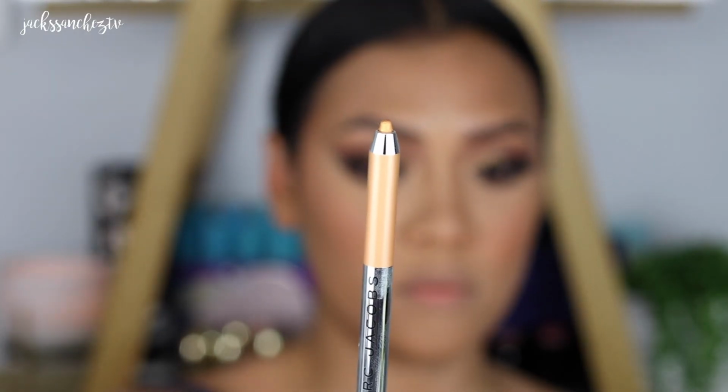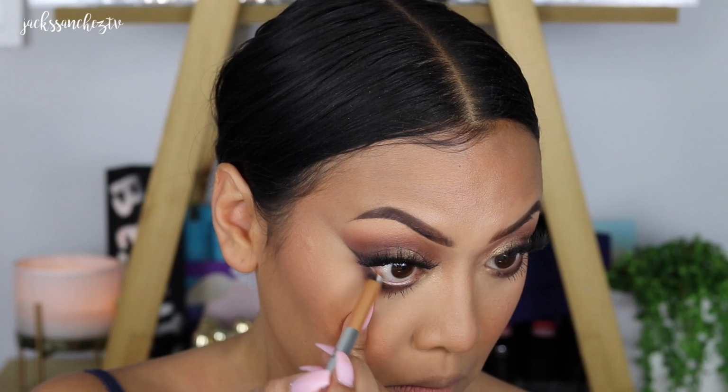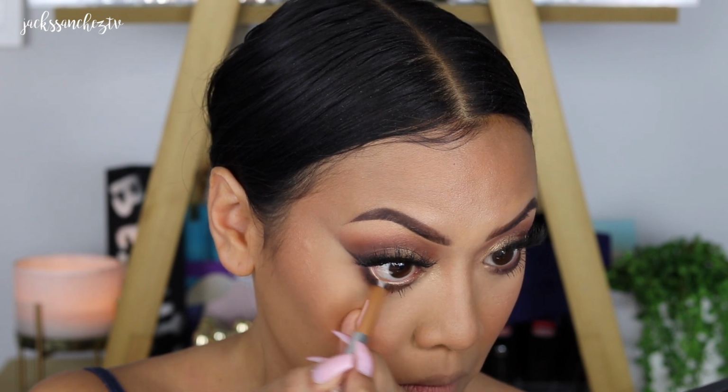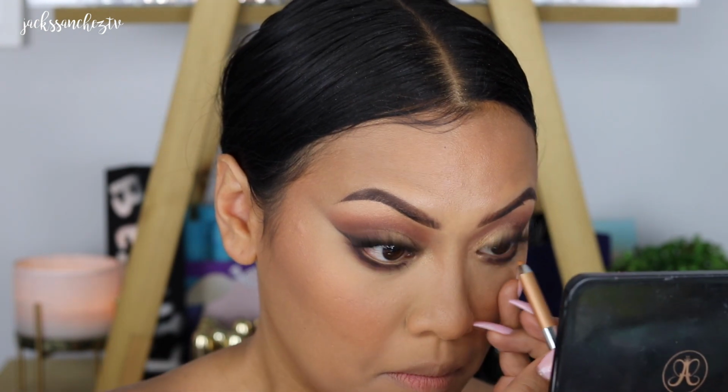And this is a nice little touch to any bronzy smoky eye, going in with the gold eyeliner. This is by Marc Jacobs in the shade Marigold, and just lining my eyes. It doesn't make a huge difference when you look, but as you move your eyes, you can see that hint of gold, and I just find that so pretty.